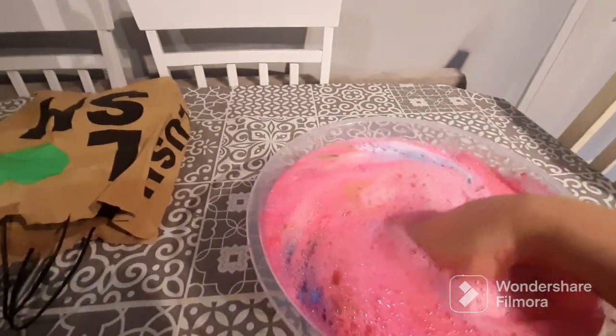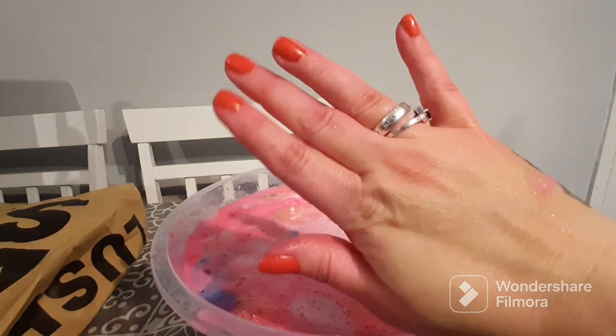I don't even know if you guys can see them. They're just floating around the top, mixing all the colors. Oh my gosh, my hand is pure pink. Let's push this out of the way and let me try and get some of this off my hands and arm. Oh my gosh, I'm pink. I am really hoping that this pink, and it's a lot pinker and glitterier in real life than you can see it on camera. But look at the color.